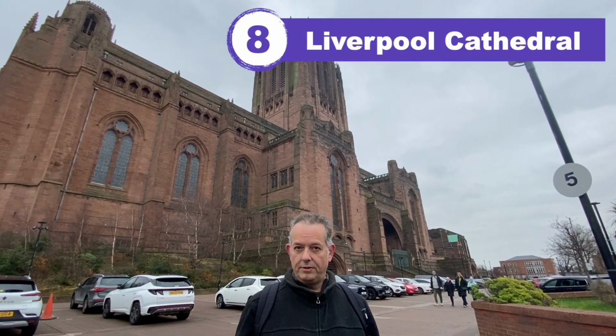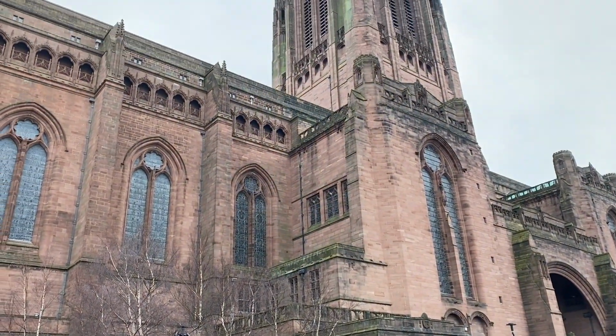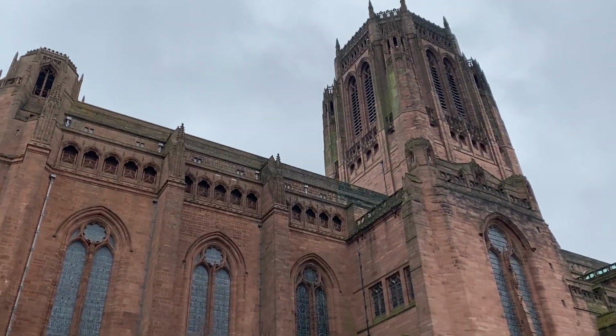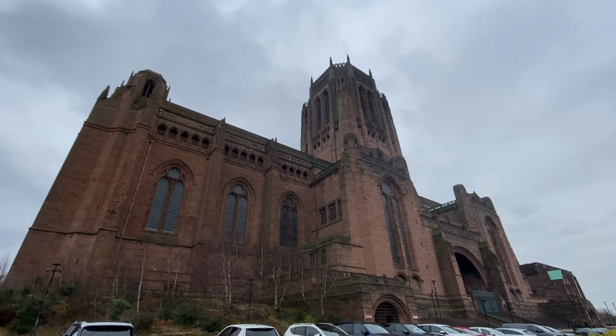Liverpool has two cathedrals, and this is the Anglican Cathedral. Its foundation stones were laid in 1904, but actually it wasn't completed until 1978. They'd done work through the years, through the war, until it was finally finished in the 70s, which actually means that it was completed later than the more modern cathedral that we'll see later.